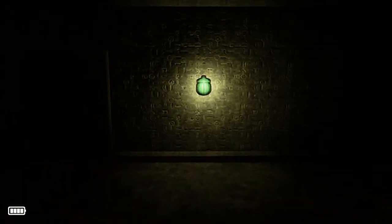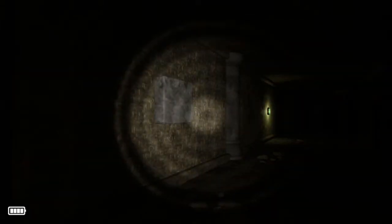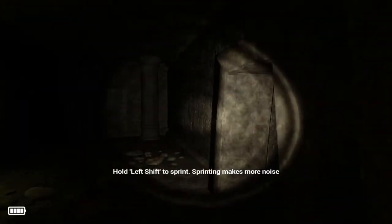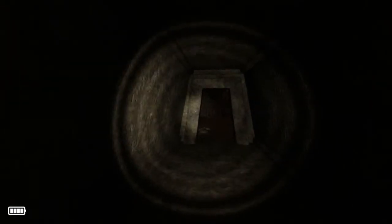Oh, I like this music. Hello? Is that gonna smash my head if I walk past it? This is a museum, though. I bet not. But what if it does? Nah. See? Did not smash your head. Hold left shift to sprint. Why do I want to sprint? I do not want to sprint.